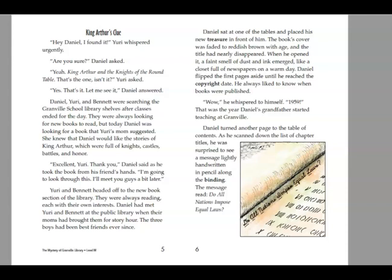"Excellent, Yuri, thank you," Daniel said as he took the book from his friend's hands. "I'm going to look through this. I'll meet you guys a bit later." Yuri and Bennett headed off to the new book section of the library. They were always reading, each with their own interests. Daniel had met Yuri and Bennett at the public library when their moms had brought them for story hour. The three boys have been best friends ever since.